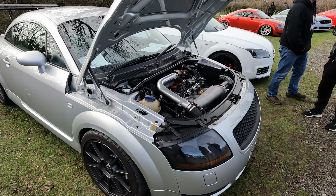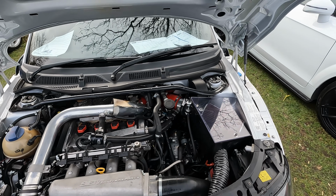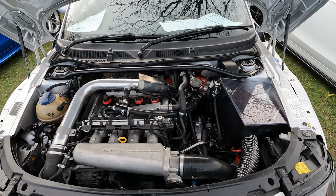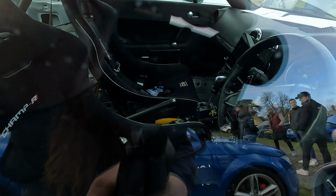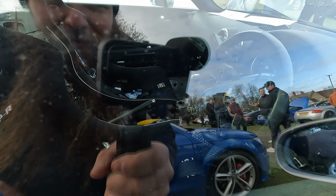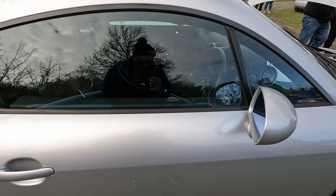Let's have a look around this. And this is running a DSG gearbox. Look. DSG, so that makes his 0 to 60 quick. Look at that steering wheel, Cupra steering wheel. That is a specky car.